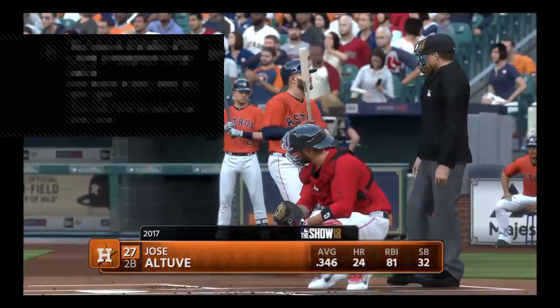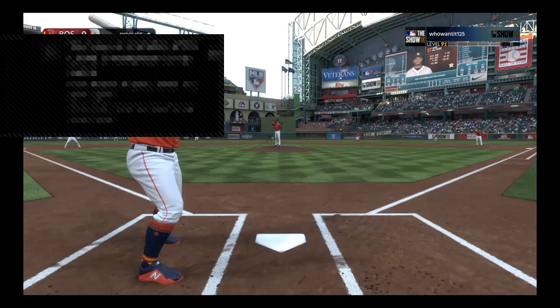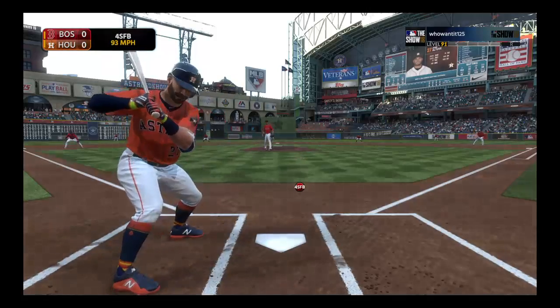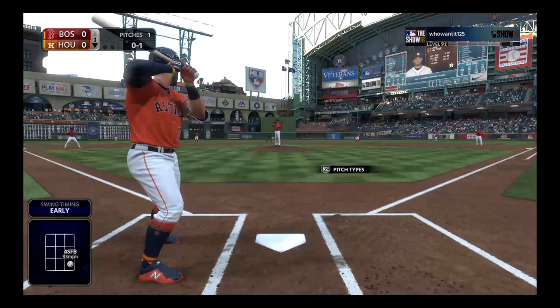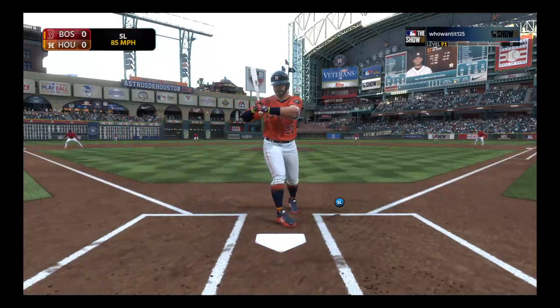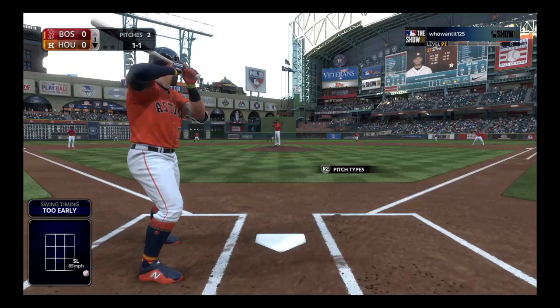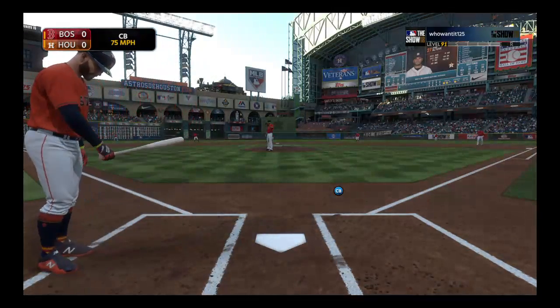Here comes the second baseman, Jose Altuve, to get things kicked off in the home half of inning number one. First pitch of the at-bat. Started to go around, but it's ruled strike one anyway. A ball and a strike to Houston's leadoff batter. 2 balls and a strike to Jose Altuve.